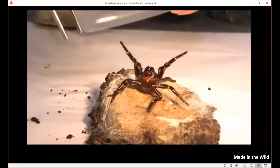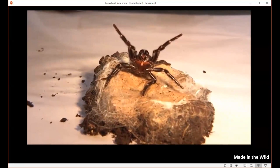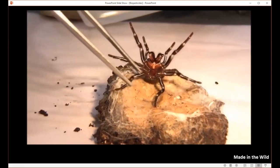All right, so the final one, targeting insects, is made from spider venom. So this is a funnel web spider. It's big. It's not one that you want to come into contact with, and you won't, because it's not in Utah.